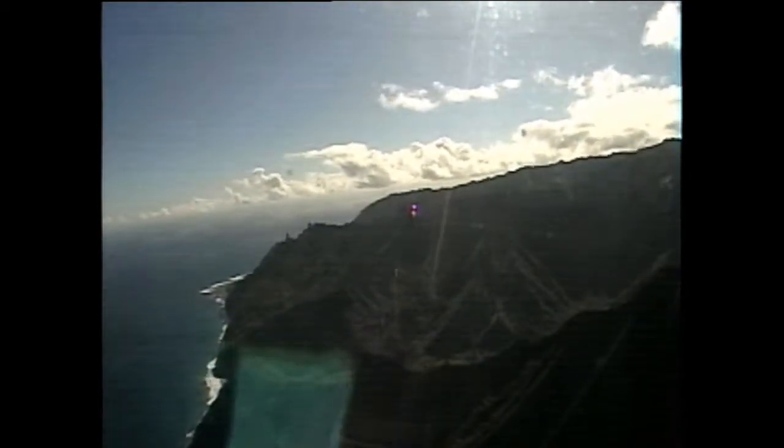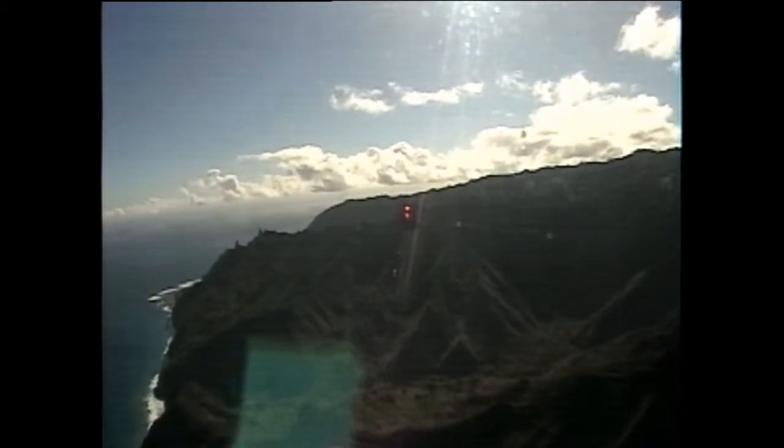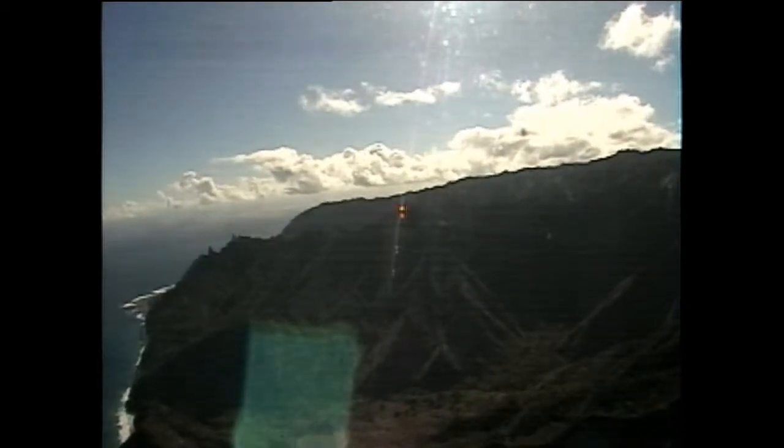Yeah, you'll see a lot of rock formations out here that are pretty strange in their way. I mean, you start trying to figure out how they were formed by erosion.